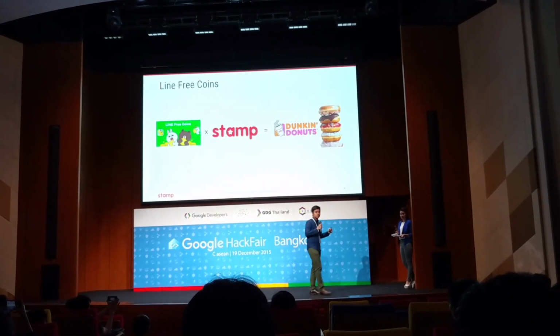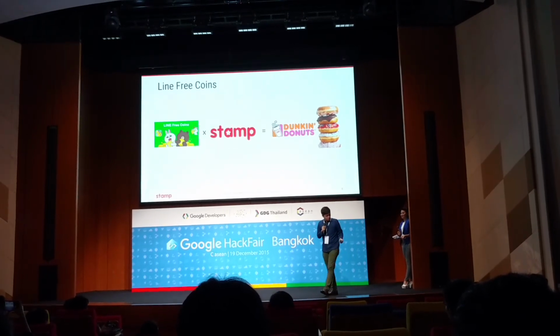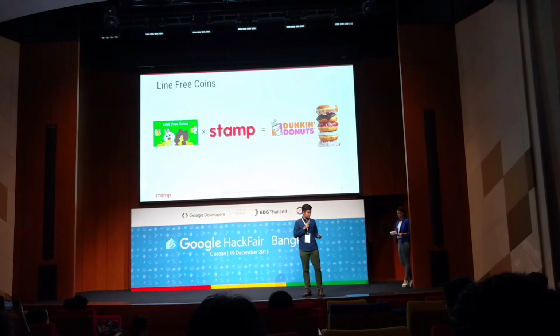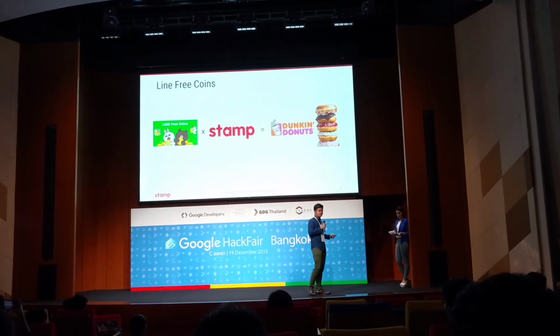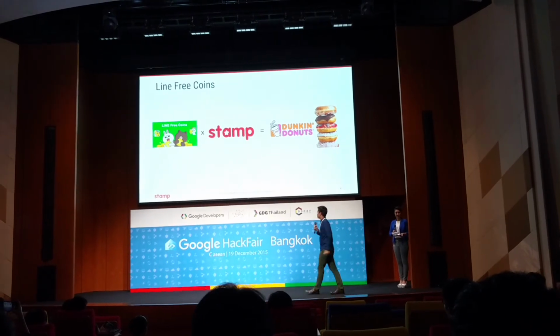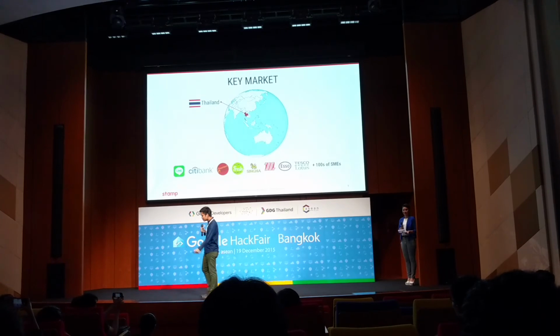And recently, we just launched a campaign with Line. Everyone knows Line. If you have Line free coins, you can get free donuts from Dunkin' Donuts. How cool is that? You can get a free donut with your Line free coin.